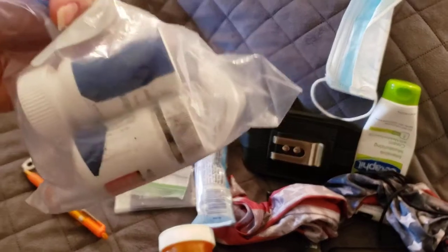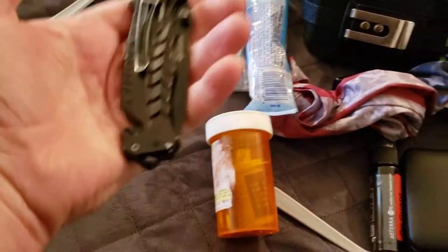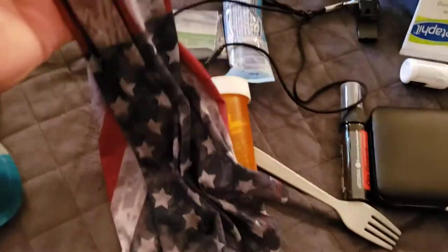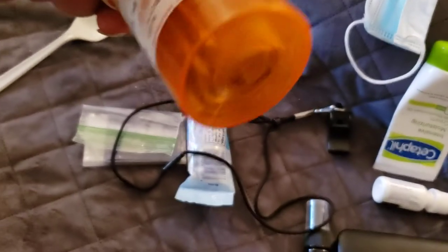Ibuprofen and Tylenol. A pen. That's my knife, which is supposed to stay on my person. My gloves. Radio case. It's got my doTERRA business cards in there. And my USA mask. Gosh, I hate these things. Fingernail clippers. There's a needle in there, a sewing needle. And a pair of tweezers.